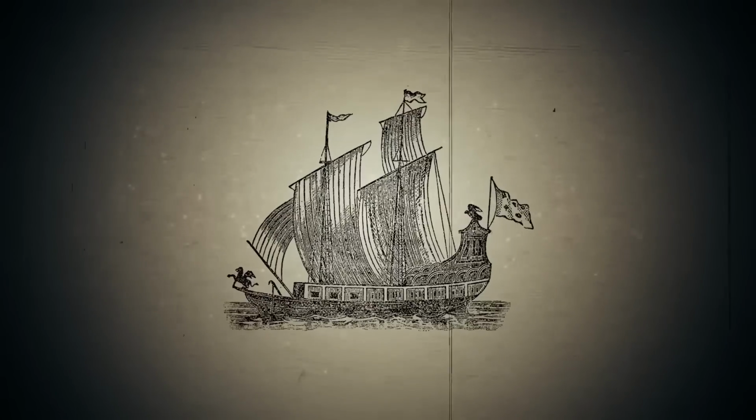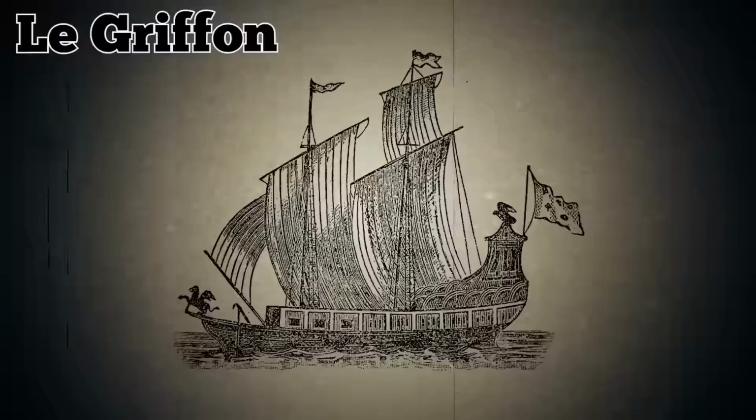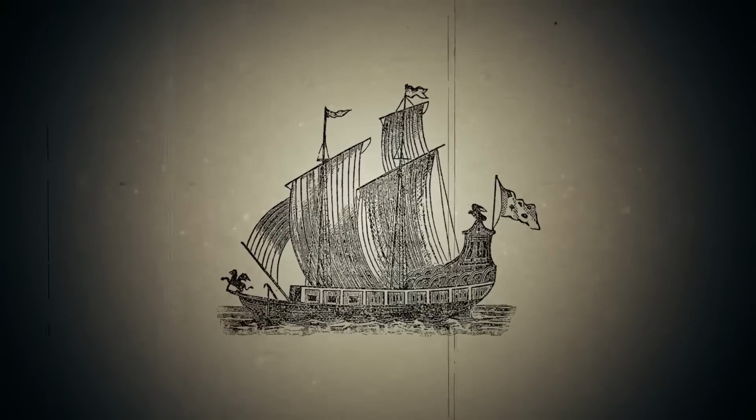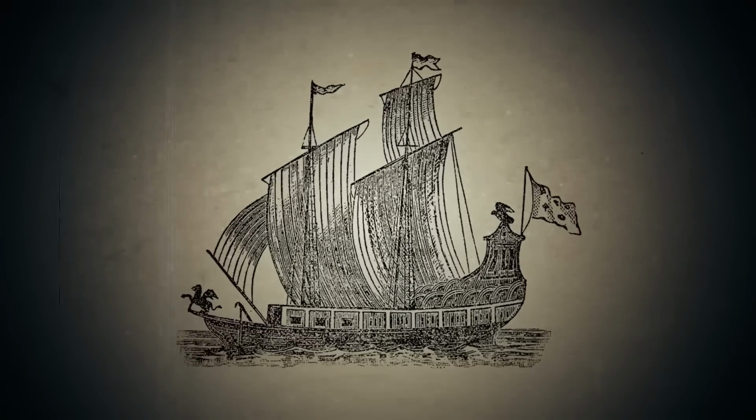The oldest of the ghost ships is called Le Griffon, and it went missing in the year 1679. The boat was rumored to be cursed, and it's now said to be on an eternal collision course with other vessels in Michigan Harbor, but disappears before ever making contact.